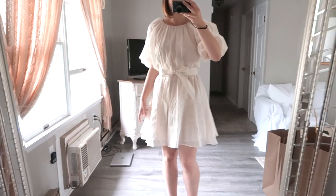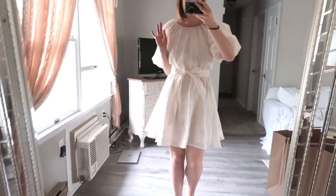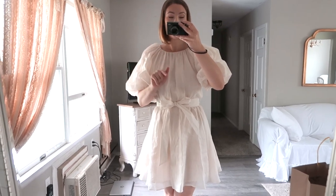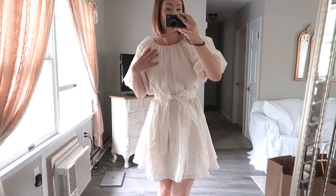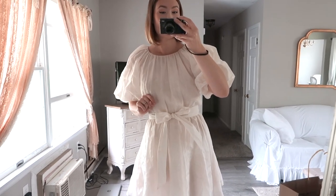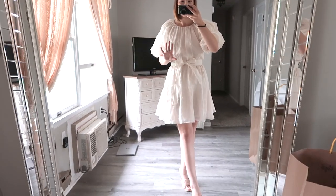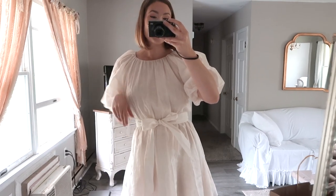Love the length of this dress. It just hits at such a flattering point right above the knee. And the best thing is that this dress was on sale. It was 40% off in store, but online they also have 30% off as well. I'm not sure if the sale will still be going on when this video goes live, but I really hope it does, because this is going up Memorial weekend. So hopefully this dress will still be on sale.